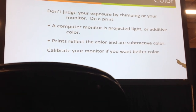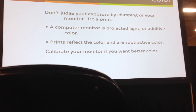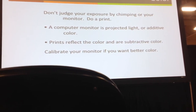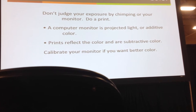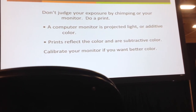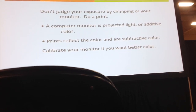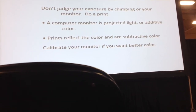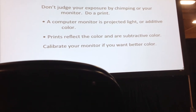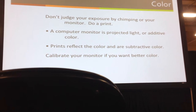This is, again, kind of a technical part of the term. A computer monitor is projected light, or additive color. Remember that your monitor is bright. It's lit from the back. It's got little pixel colors in the back that light up and go dark, depending on what you have on your screen. Your prints are reflective color, so they're completely different. So again, don't judge your exposure by looking at your print and saying there's something wrong with the printer. It's possibly not your printer. You need to change your exposure. Again, we'll go over later whether it's shutter speed, f-stop, your flash, or other things that can change your exposure.